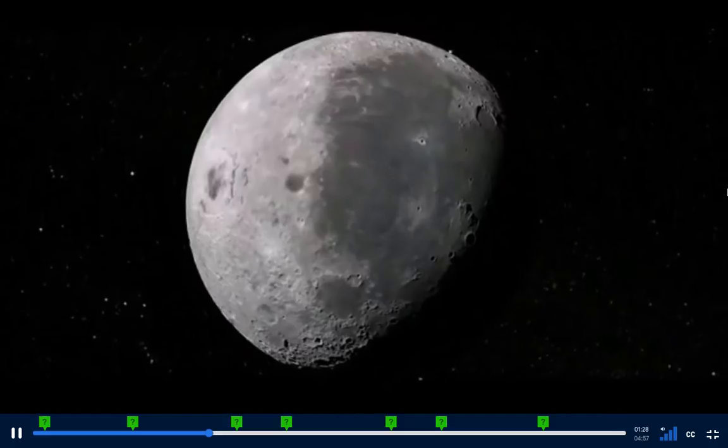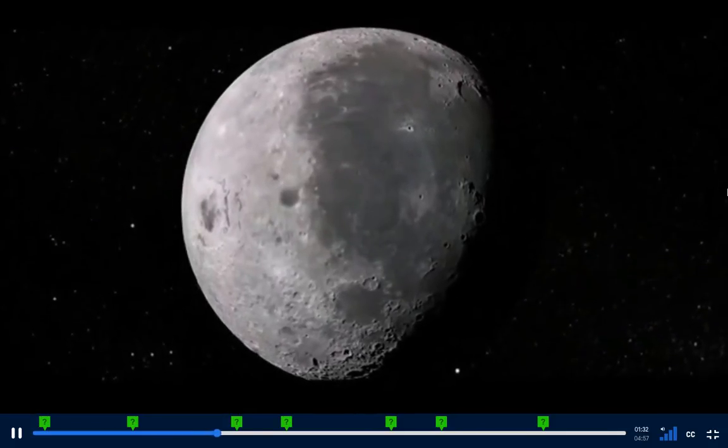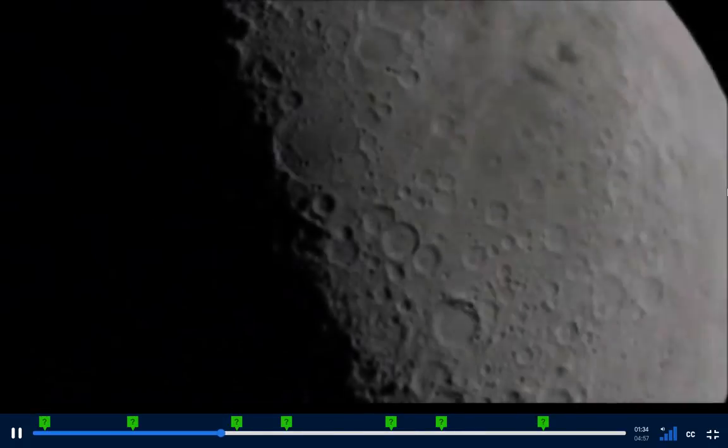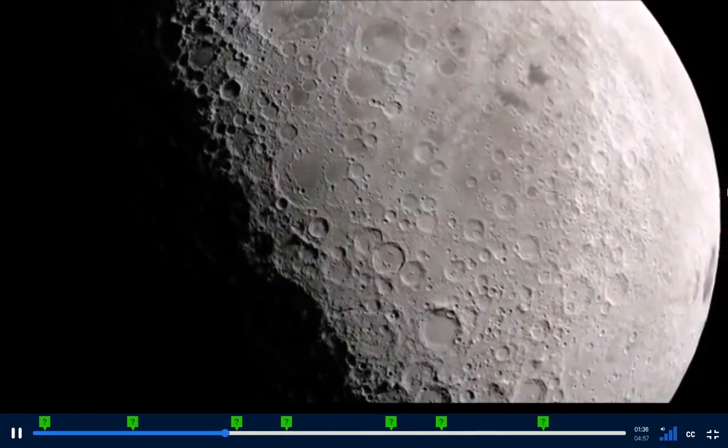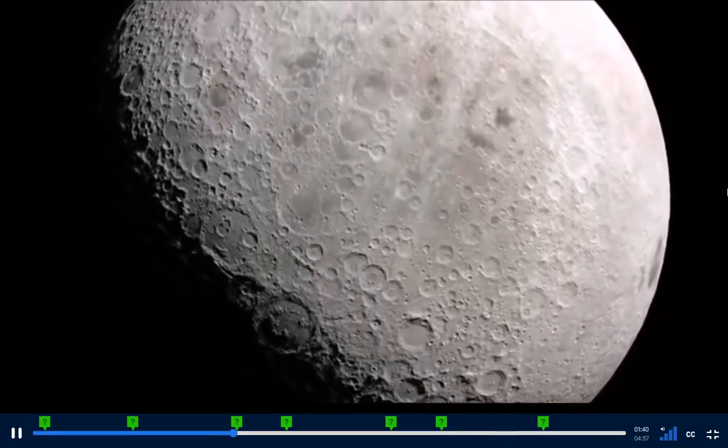As the moon travels through its orbit around the Earth, that dividing line between day and night, called the terminator, is visible from different angles, giving the impression that different amounts of the moon are lit up on different days.